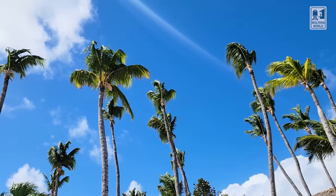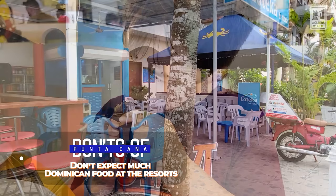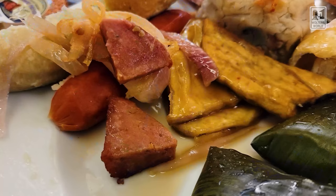But probably my biggest disappointment when it comes to coming to Punta Cana and going to all-inclusive resorts is this. Don't expect to get a lot of Dominican food when you are staying at the resorts here, because they go for more international food. So you might have a Mexican restaurant, an Italian restaurant, a Spanish restaurant, a sports bar, and not as many Dominican options. So what I want you to do is ask when you go out to eat or when you're making reservations, which place has the Dominican fare that I can have and enjoy?